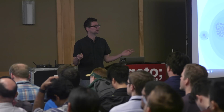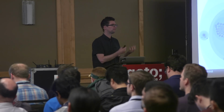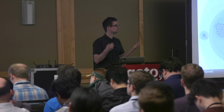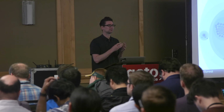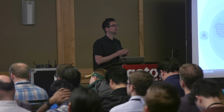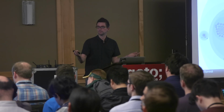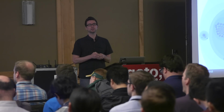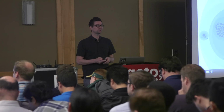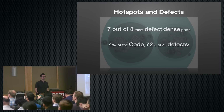To answer that question, I mined a second set of metrics. I looked at how good are the hotspots at predicting where the defects will be. And the reason I looked at defects was because defects have this really fascinating property that defects tend to cluster. Defects like each other. And that means that in your typical code base, relatively few modules tend to be responsible for most of your defects. So I looked at how good are the hotspots at predicting those defect-dense parts. And what I found out was quite interesting. It turned out that the hotspots only correctly identified 7 out of the 8 most defect-dense parts.